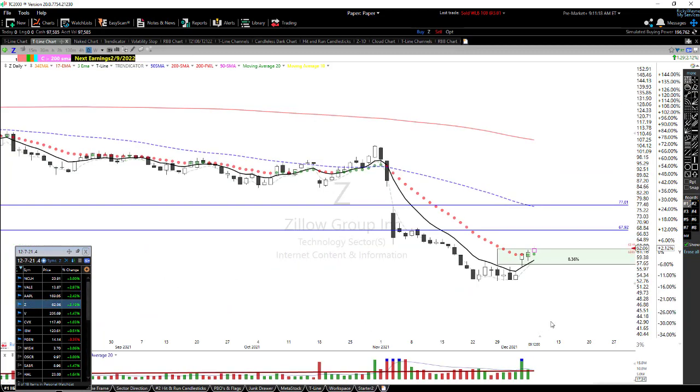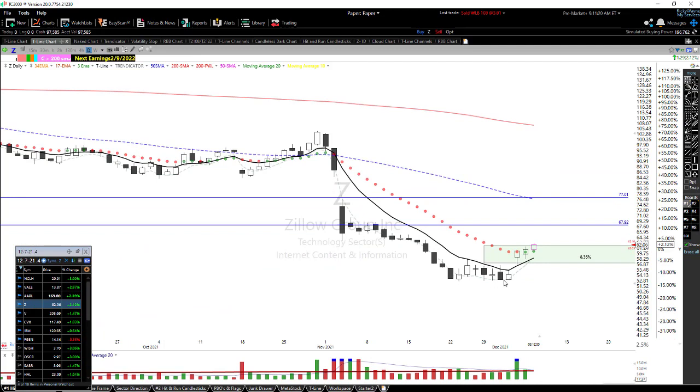Then there's Z. Z put a nice bottom in here, nice double bottom. Here we've gapped up. We've consolidated a little bit. We're just outside the buy box right now. Next target, 67.90, and then up here to 77. You're going to have to get through this one before you can get to this one, and it's not going to happen overnight. It may take all those 15 days, and might even take a little more. Anyway, 2 to 15 day trades.